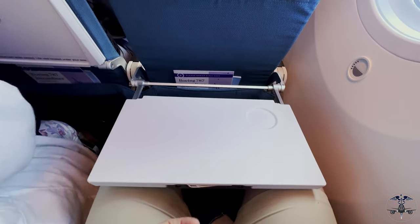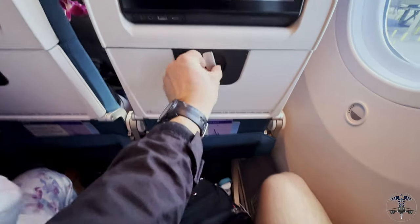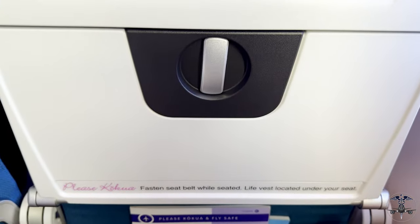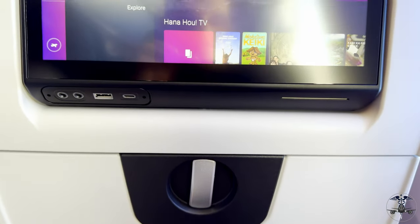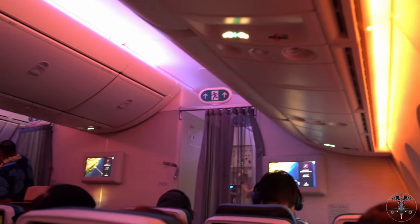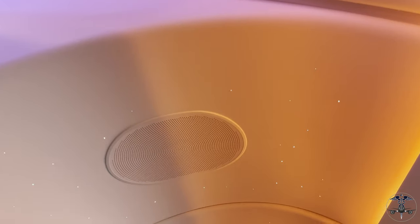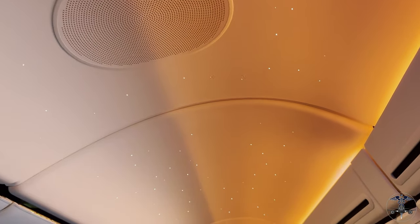The tray table itself is standard, and the IFE screen is ample in size. Each seat offers a USB-A and USB-C charging port, and a full power plug is shared between two seats. Throughout the flight, the cabin lighting will resemble a Hawaiian sunset or sunrise. When set to night mode, fiber optic lights embedded within the ceiling mimic a starry night sky.